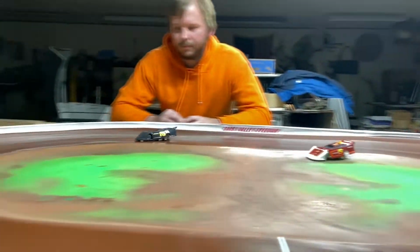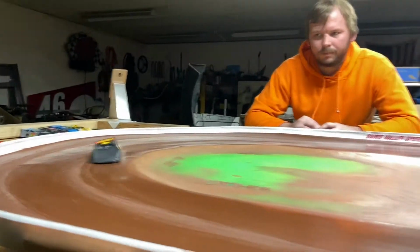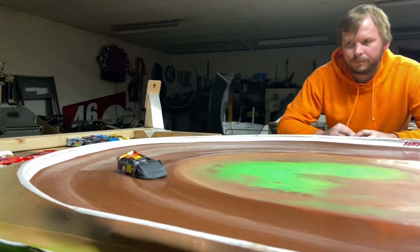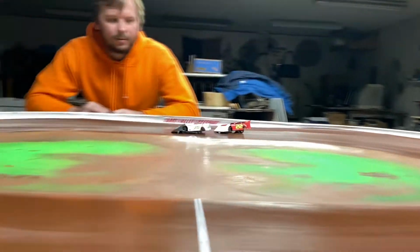This is the race of the Many brothers. It's Dan Many in the 75, and the 6 is Tom Many. Dan Many's got the lead. Tom Many's run across the infield a few times. Dan Many looks like he's going to get the win and move up to the A heats. The 75 gets the win.